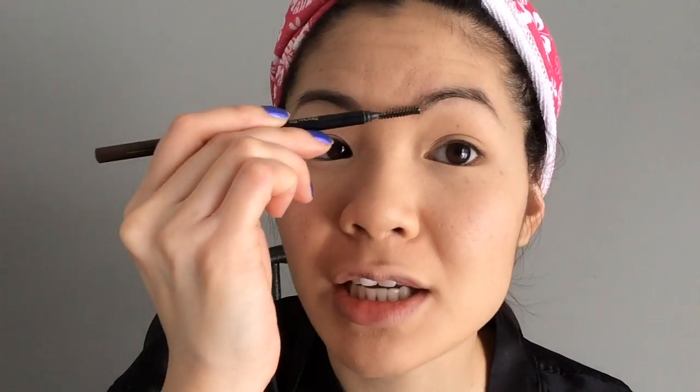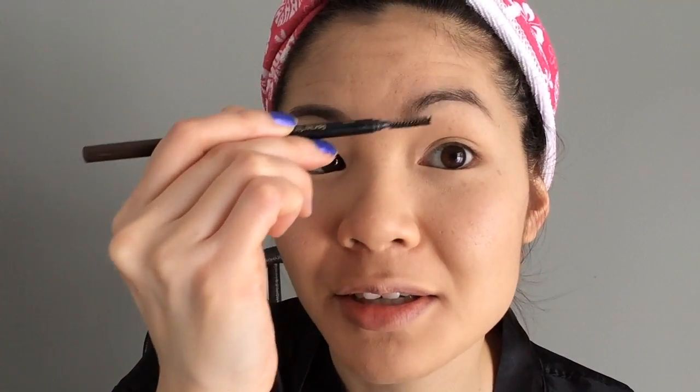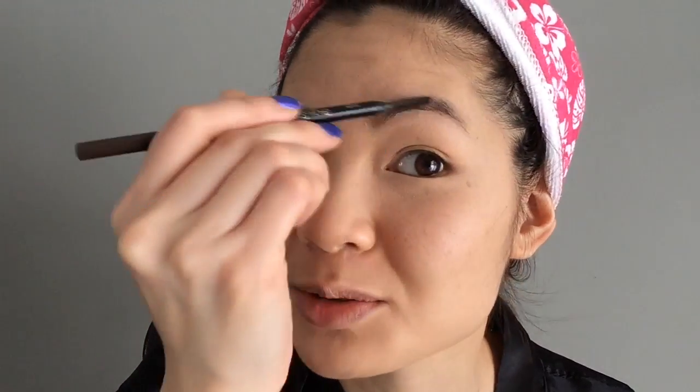My brows day to day just look different. I don't know. Sometimes they're good, sometimes they're not. I feel like it's the same old story for everyone's brows, honestly. Brows are so hard to do.